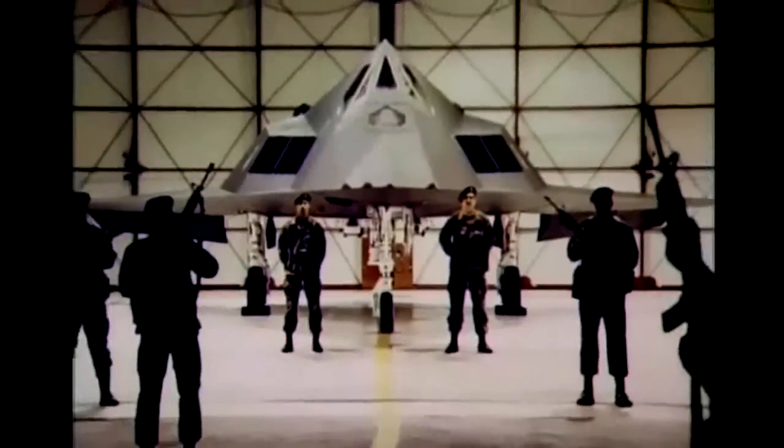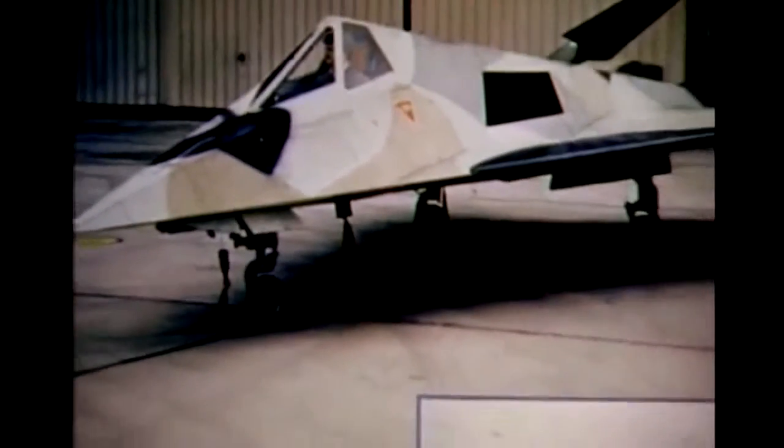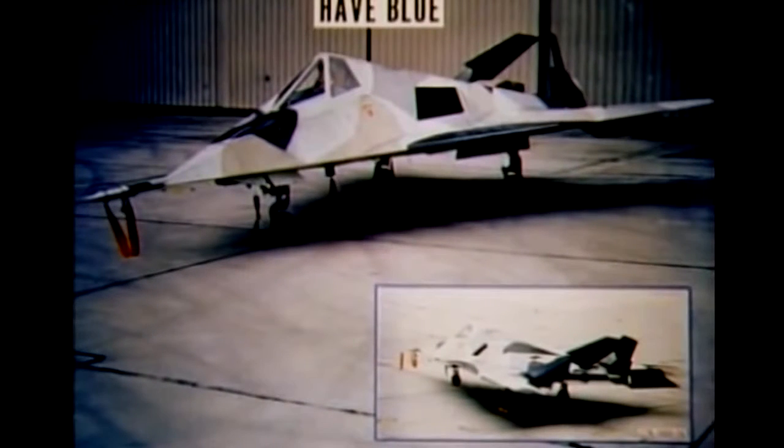The plane's origins date back to the early 70s, when the Pentagon asked military aircraft makers to submit designs for a fighter jet with reduced radar detectability. Those with the best design would win a contract to build 2 demonstration planes, codenamed Have Blue.